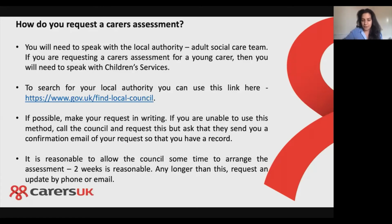If possible, make your request in writing. If you're not able to do this, then call the council and request this, but ask them to send you a confirmation email of your request, so that you just have a record. And it's reasonable to allow the council some time to arrange the assessment, because they have to allocate somebody to you, and they have to do all the necessary checks and the preparation. So 2 weeks is reasonable time.